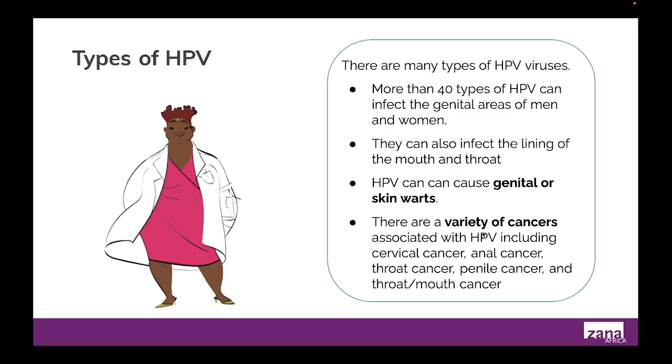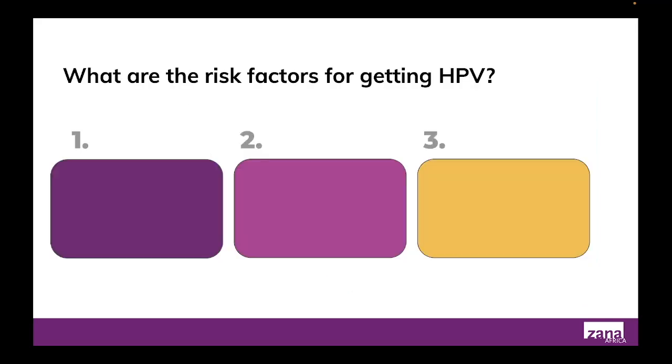HPV can cause genital or skin warts. There are a variety of cancers associated with HPV, including cervical cancer, anal cancer, throat cancer, penile cancer, and throat or mouth cancer. What are the risk factors for getting HPV?